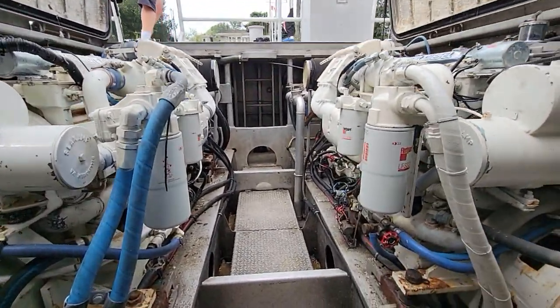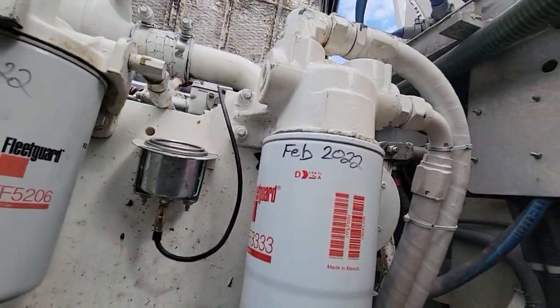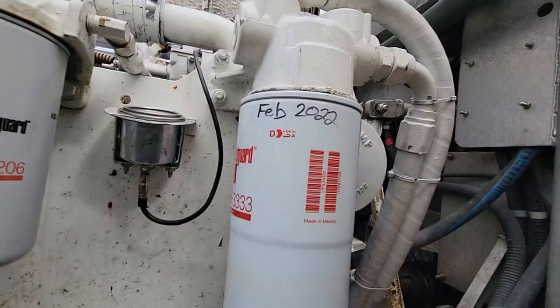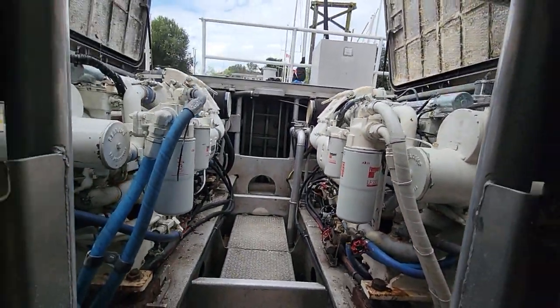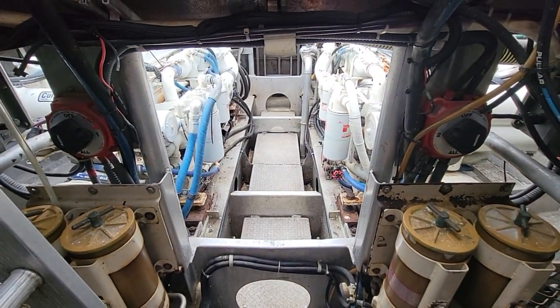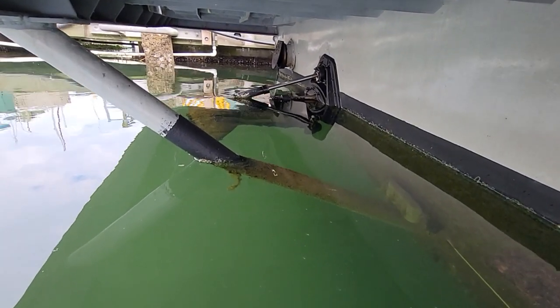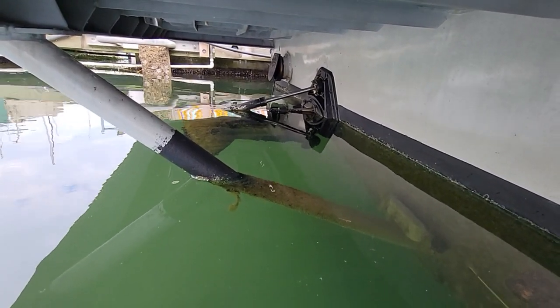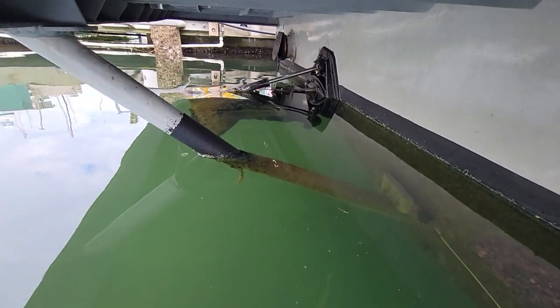I did happen to notice, though, that the oil filters here look like they were just recently replaced. So they've been up on maintenance on this regardless. And I'll go and shoot another video. Okay, now I'm deck side. I'm top side, whatever. I'm up top. Well, it looks like I'm on the bottom, but I'm still above water.